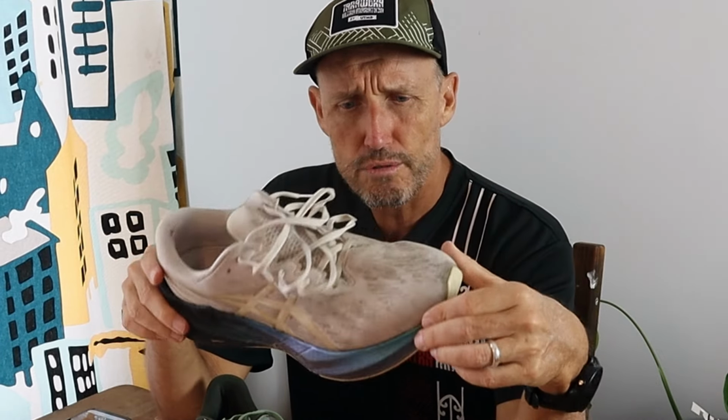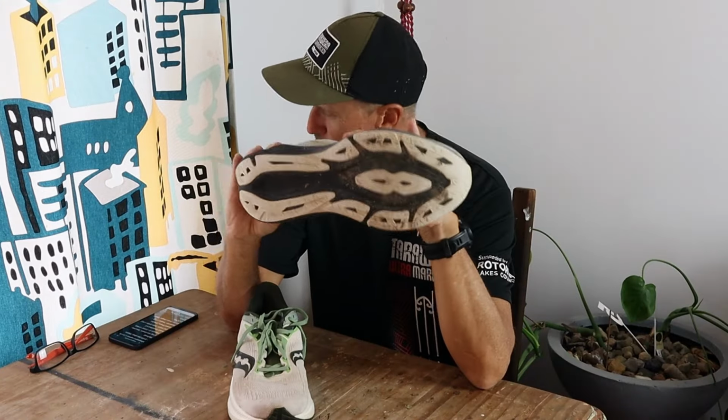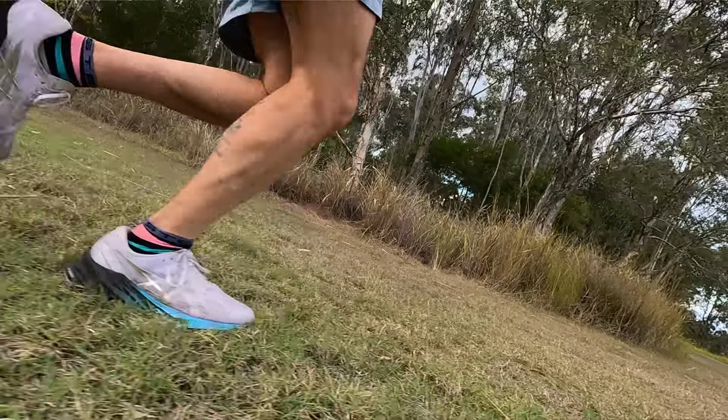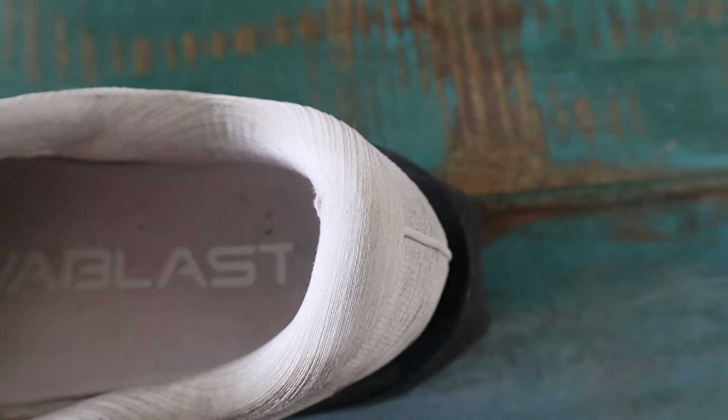Unfortunately, I've had to retire the Nova Blast 3. The last time I ran in this shoe, I just developed some sore knees afterwards. And that outsole, I did feel rocks that I was running over starting to push through. It was time to retire the Nova Blast. I think I ended up with about 780K on the shoe. I've loved the Nova Blast from the word go.